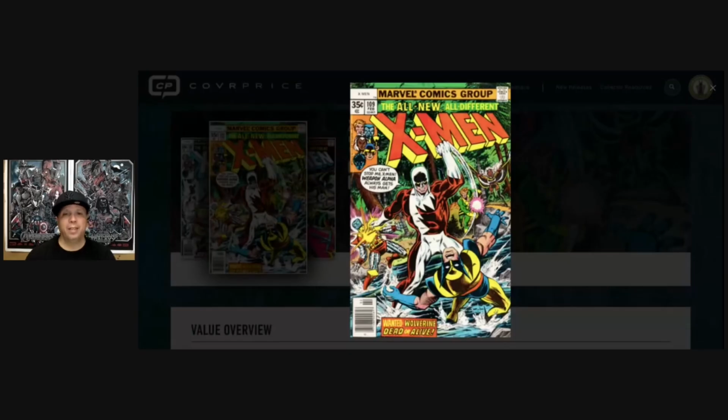So let's take a look at the numbers on this book. Now, this book is a pricier book, but the Bronze Age X-Men books are finally getting their due. The keys are starting to pop. This book here has not hit its ceiling yet. Although it's a little pricey, I don't feel it's even reached its peak. But let's take a look at this. Take a look at that cover. That's a phenomenal John Byrne cover. These are the books that I was enamored with as a kid. Just loved reading these books.